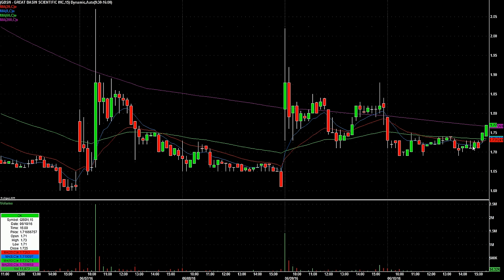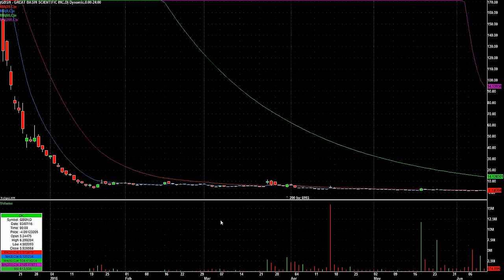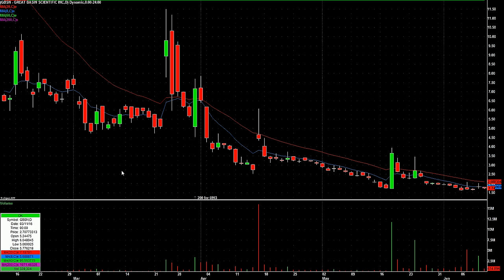This one might surprise us and give us a mini squeeze on Monday. I'm not in love with it, but keep it on your radar. It doesn't cost you anything to have it on a chart just in case you get a setup. And I'm going to leave it at that.